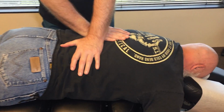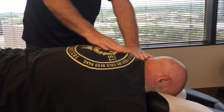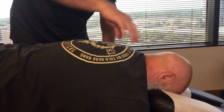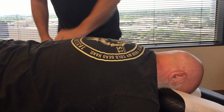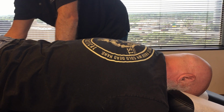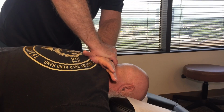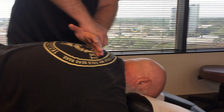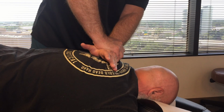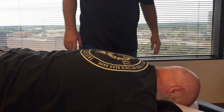Okay. Now I'm going to save that one for my new table. See how he's got that big curve elevating right in here? That's called a kyphosis. He's getting this little hump right here because his head's so far forward. So that's what I'm going to adjust next is his cervical spine. Then I'm going to work all the way down in here to T2 right there. That's probably the sorest one. Okay, let's turn you on your back now, please, sir.